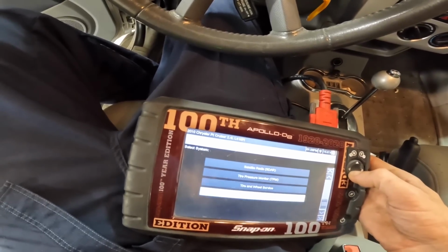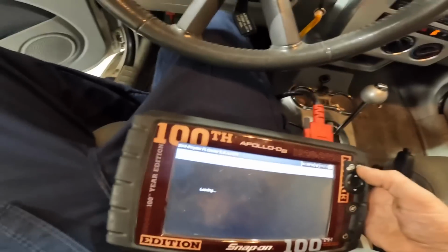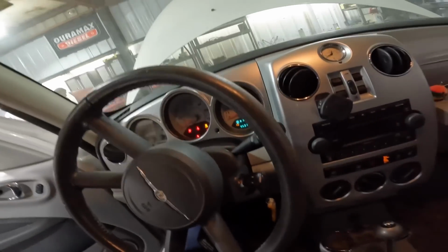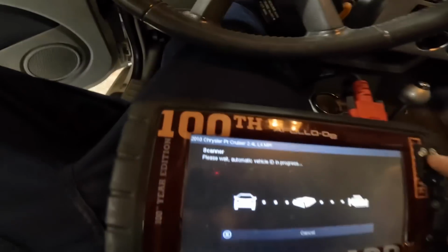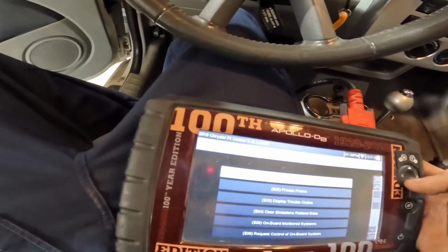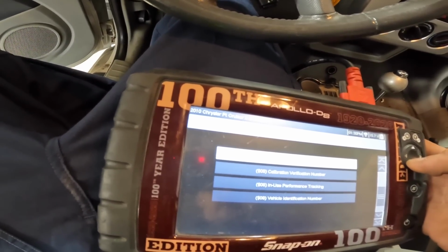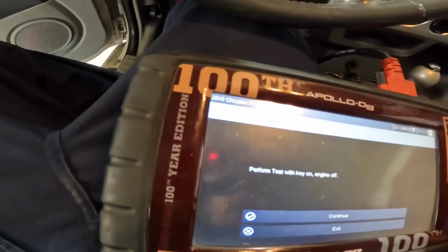Okay, so here, let's do this. We're going back into ECM. We need to figure out what's going on here. I can't believe that a dead battery shut this thing down. Oh, there it is. Let's go into generic functions. I want to see some identifications here. We need to verify that we have the right stuff here. Let's go into VIN number. There we go. Let's verify the VIN.